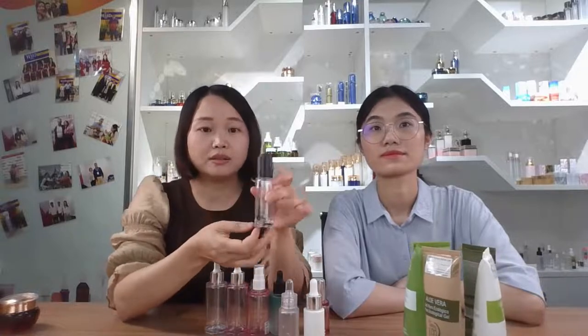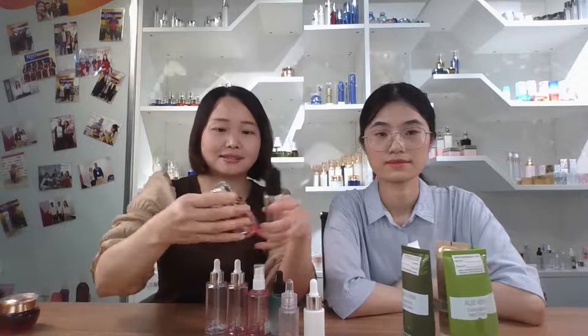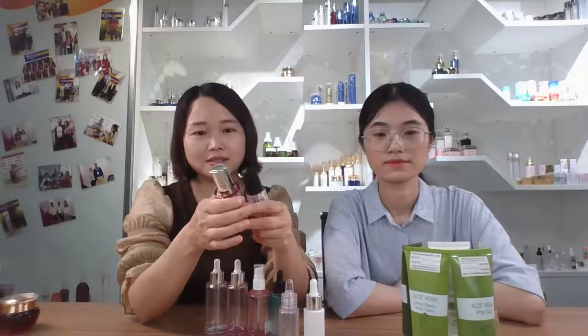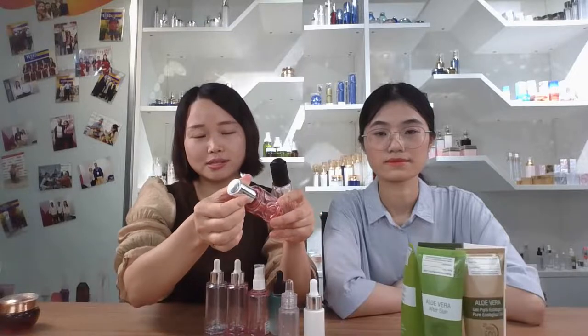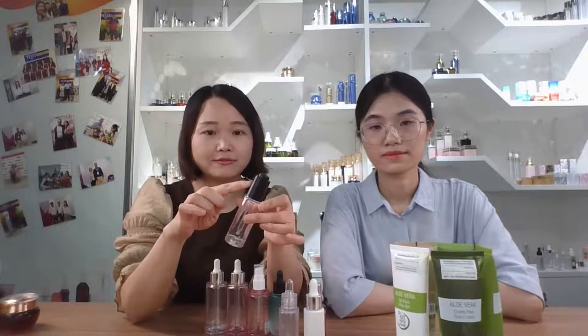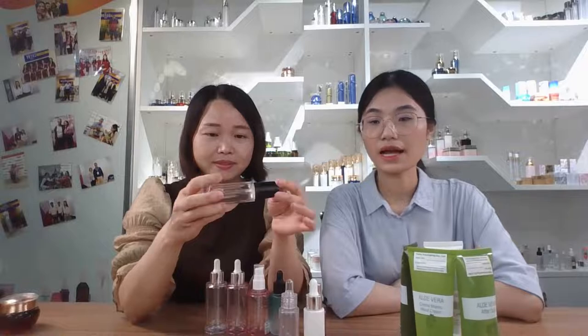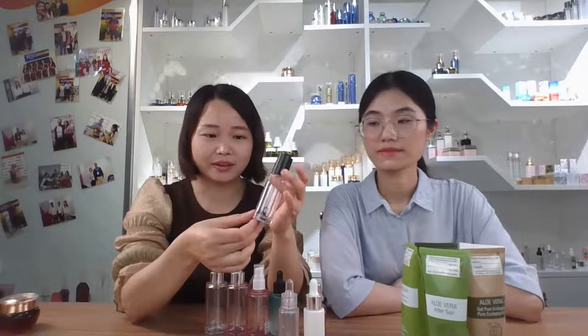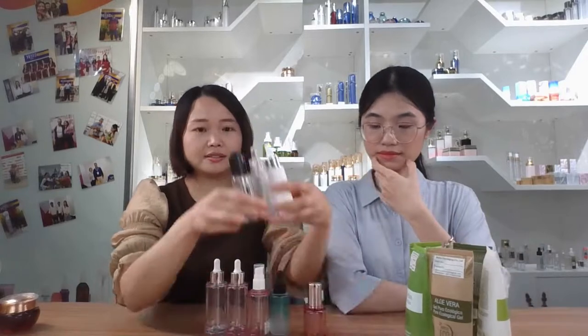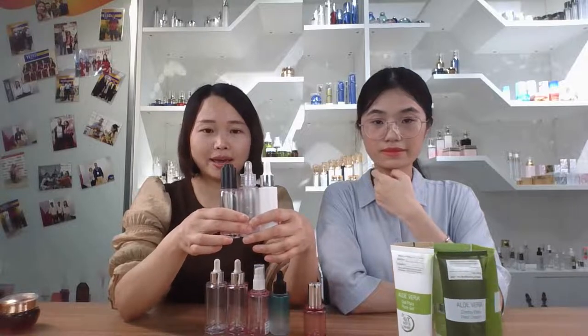And this one, the bottle is transparent color with the breast button dropper. You can see those two droppers, they are different. This one is twister up dropper. This one is breast button dropper, okay? And the color of this dropper is matte black color. Yes. Matte black in high transparency. Except those three colors, we also can do other colors for you, okay?